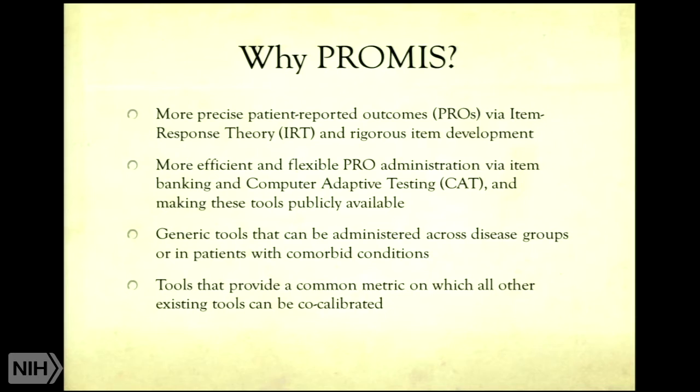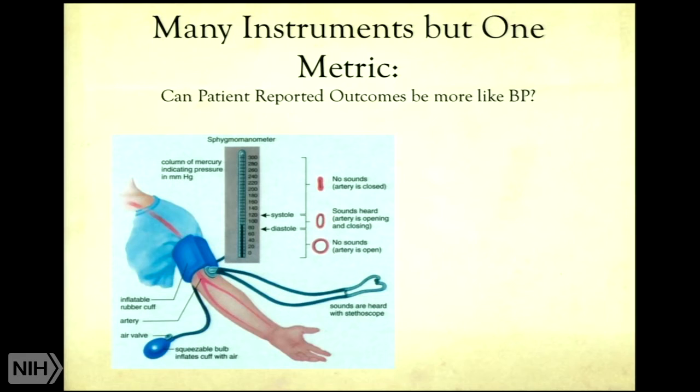So why PROMIS? More precise outcomes, item response theory, rigorous item development. Several hundred scientists involved set very high standards for themselves before starting their work. They published papers in advance on what level of validity and reliability is important to have. A lot more efficient item administration using banking and computer adaptive testing, making all this publicly available. Generic tools that can be administered across disease groups. Open my next slides here. And tools to provide a common metric. So thanks to Bill Riley, many instruments, but one metric.